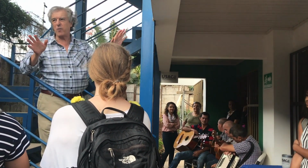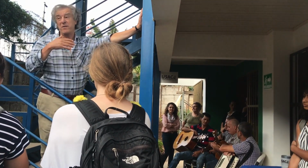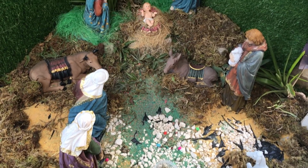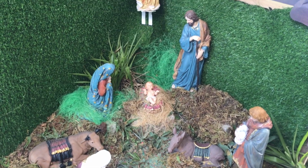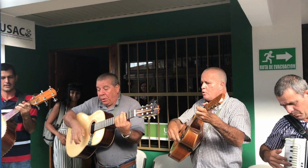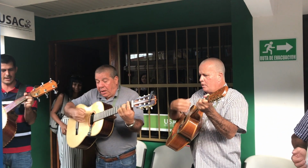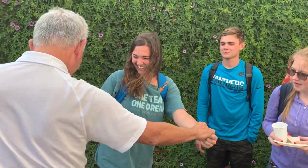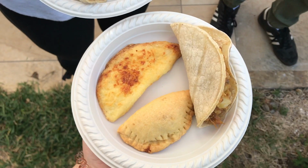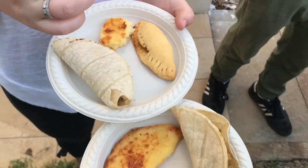The day that we collected and put it away, we prayed the rosary, and we sang. This little mariachi band came and they played some songs and they'd say some prayers in between, and honestly it was so beautiful. I loved it. And of course, food to celebrate.